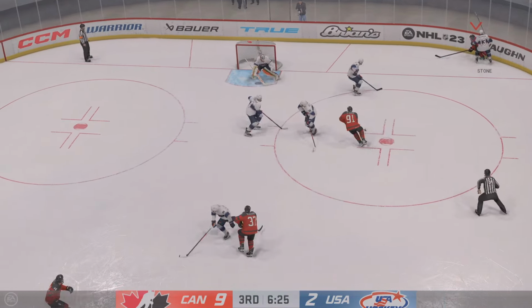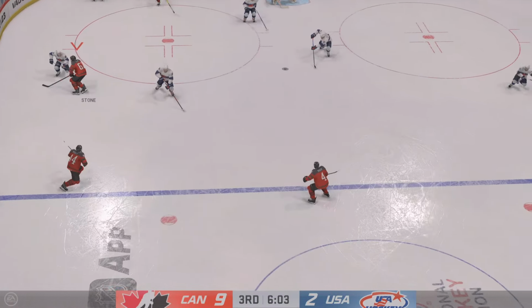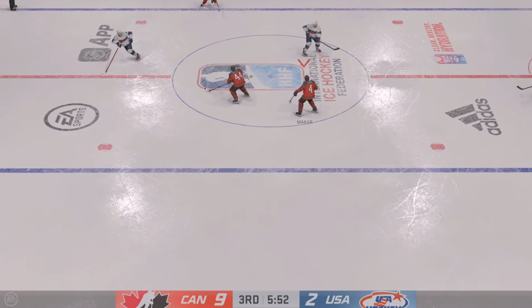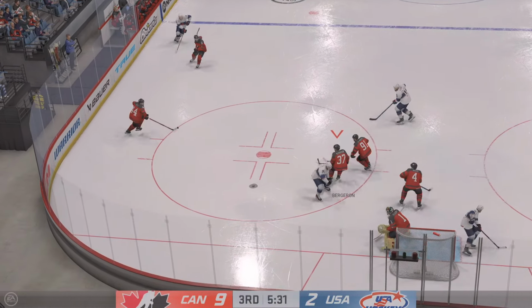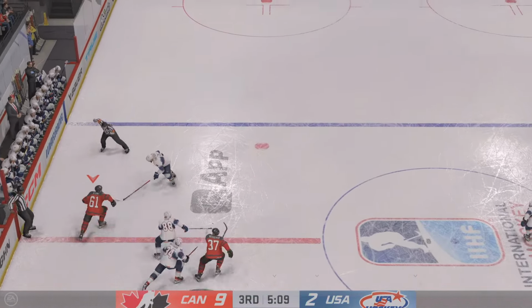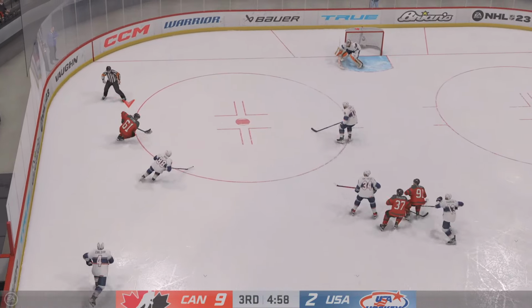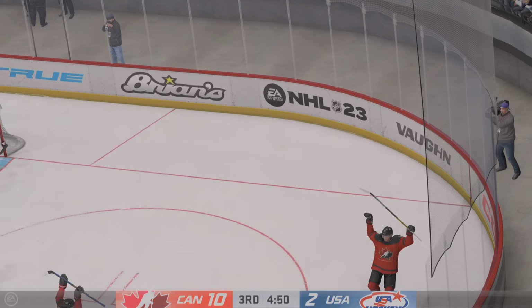USA's won the faceoff deep in their own end. Team USA's got possession of the puck. He got robbed again. He's got to get his head up here. They're going to be carting him off the ice. Canada's looking to break out of their own end. Team Canada's gained the line and into the zone. Quick shot. He scores.